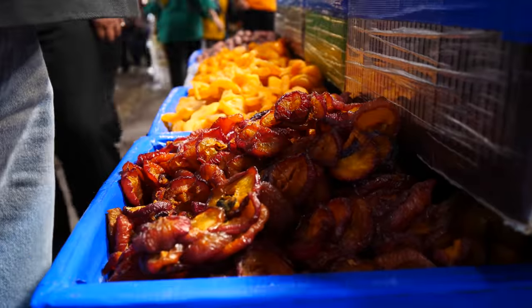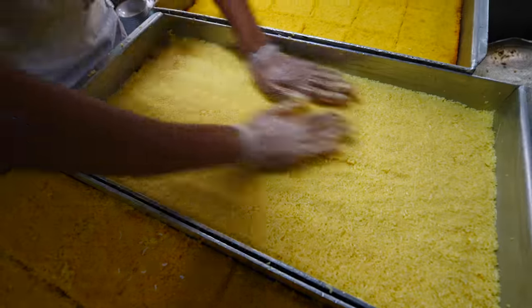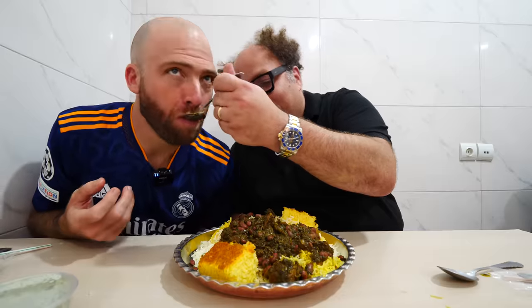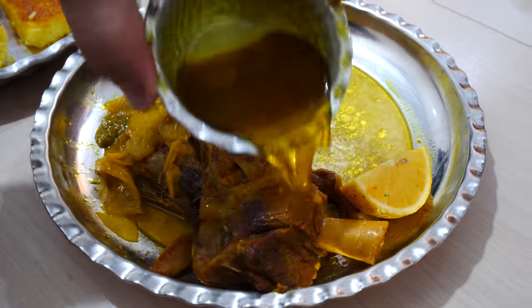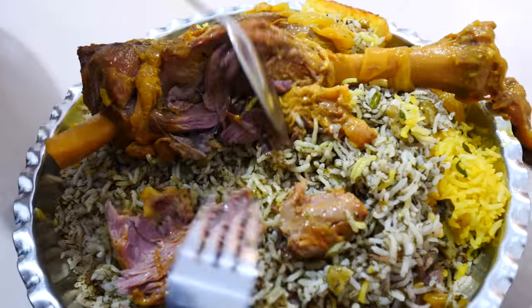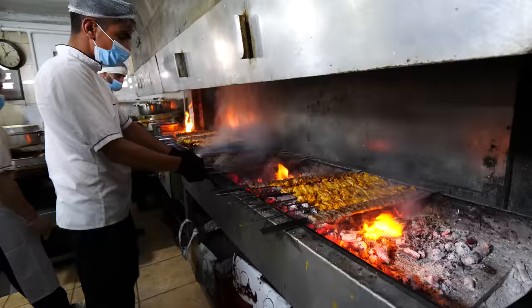That was the Grand Bazaar in Tehran. We had an experience here. We had tajin, which is the rice cake. We had korma sabzi, the stew. We had baghali pulao with lamb shank. I mean, that rice dish with dill and the lamb shank, phenomenal. And the kebabs.